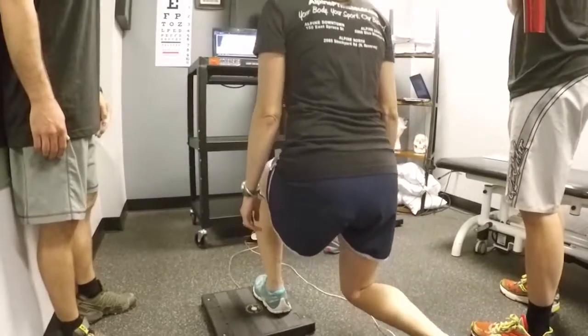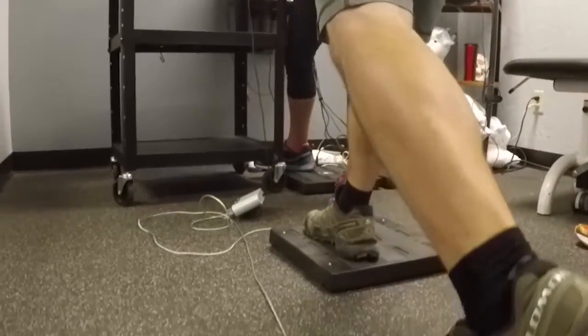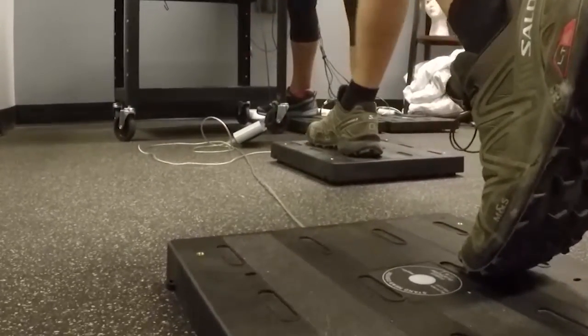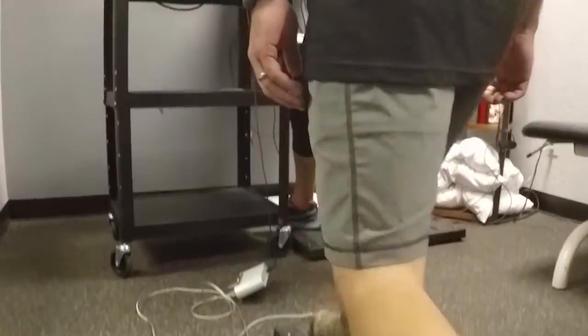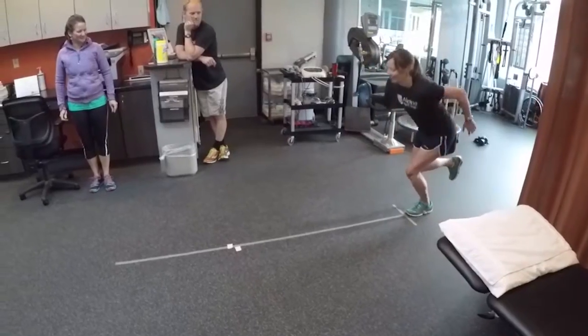So they would come in, we'd do a quick interview, a basic interview, find out what their goals are, what their history is, what kind of athletes they've been in the past. And then we'll run them through a battery of tests, some flexibility testing, some strength testing. Then we'd put them on the force plates and watch their weight-bearing symmetry for upper or lower quarter, whichever we need to address, or both. And then we'd finish with some plyometric and agility testing.